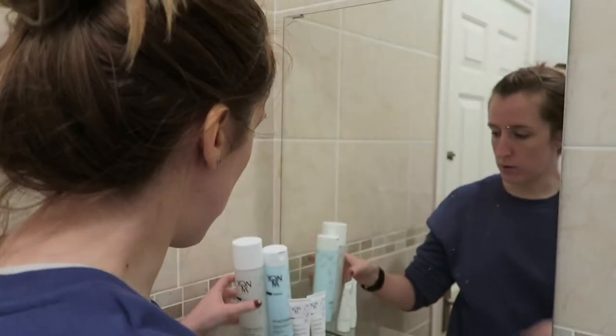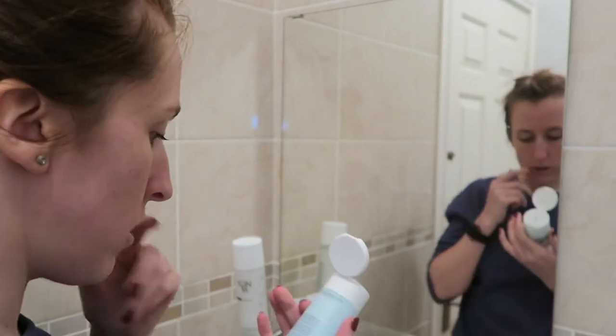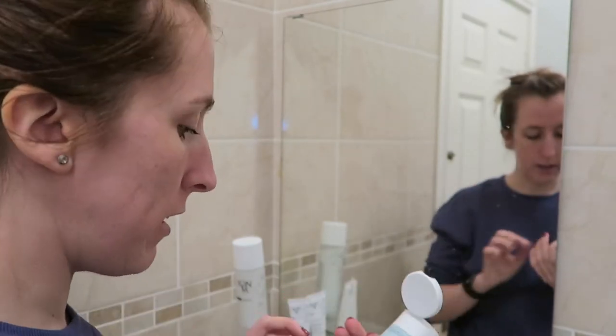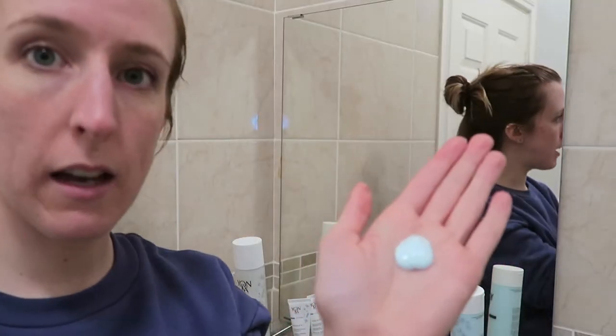So the first product that I'm gonna use will be this one, which is the cleansing milk. The instructions are that you just apply some of the milk with your fingertips and then rinse off with water. So I will do that. And I'm just gonna use a cloth because I'm always paranoid I won't have got it all off. So I'm using warm water, and I'm just gonna put it all over my face. So I'm using about that amount.